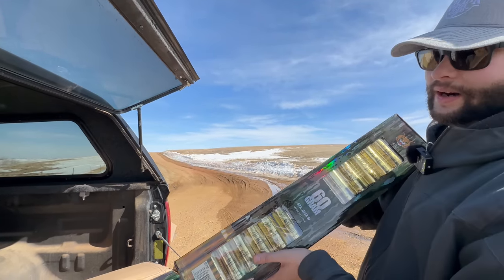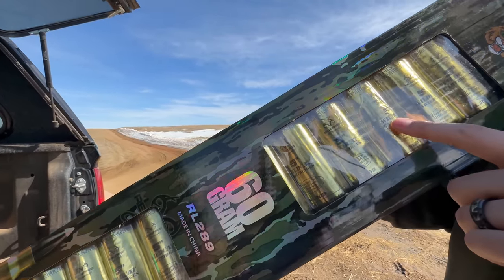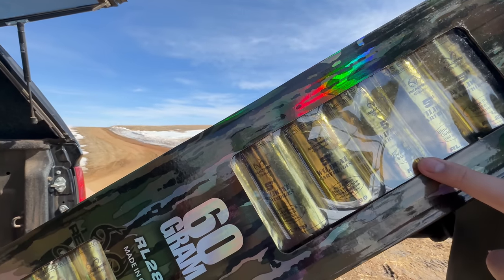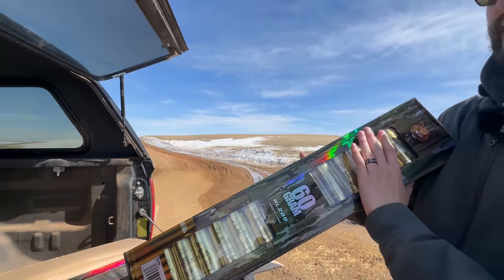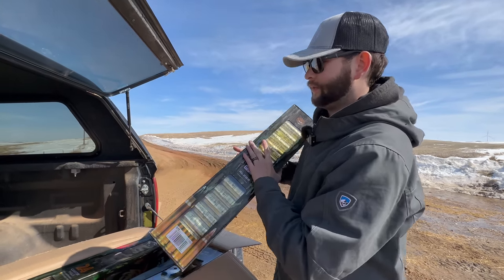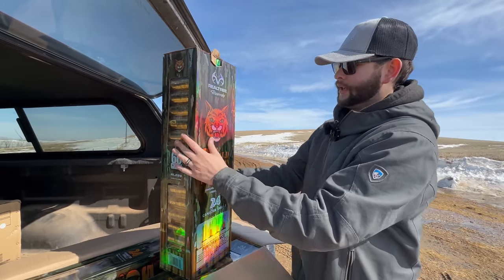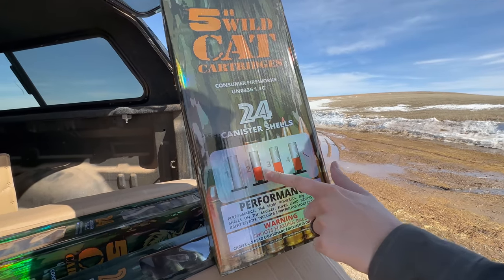Now, I know that they probably didn't do this intentionally, but I really do appreciate them putting it in bold black font right there against that gold so you can really see it. Even if there is a major reflection with the sun, you'll still be able to pick that out on sight if you've got these loaded up into racks. Now take a look at this. You've got some instructions here. 1, 2, 3, and 4.